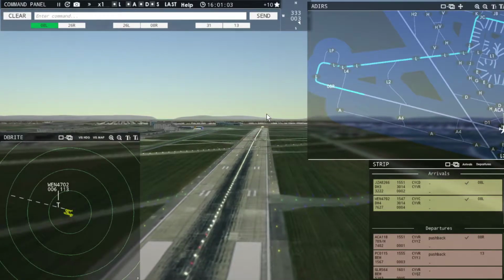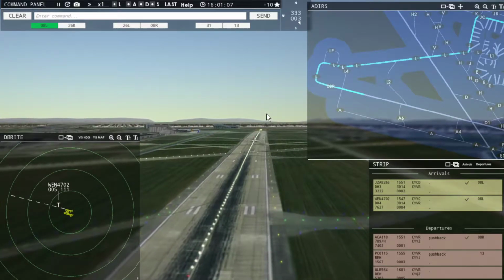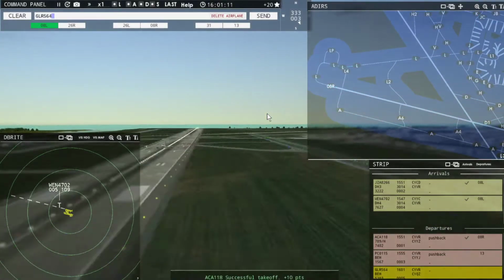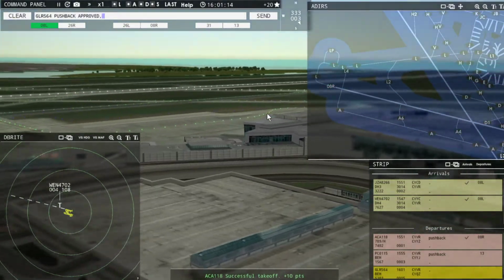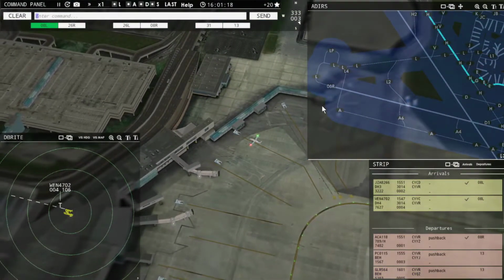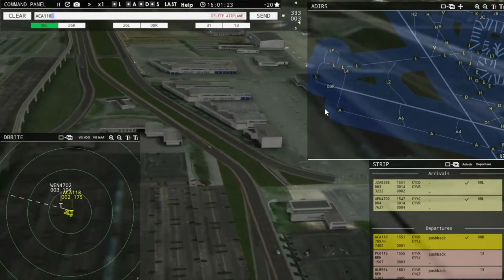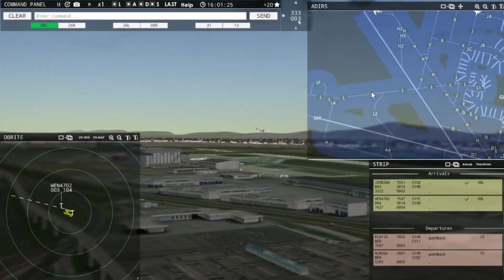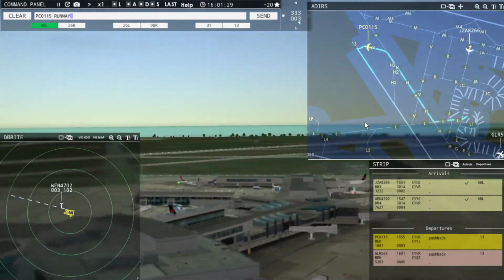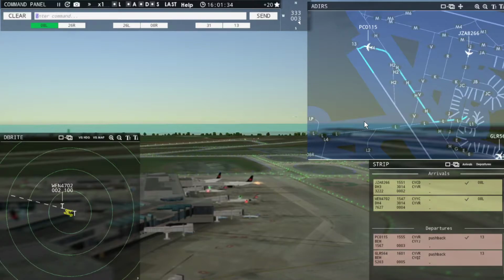Tower. Glacier 564 requesting push and start. Glacier 564. Pushback is approved. Expect runway 13. Ground, 13 pushback approved. Glacier 564. Air Canada 118, contact departure. Roger. Good day. Pascal 115. Runway 13 clear for takeoff. Runway 13 cleared for takeoff, Pasco 115.